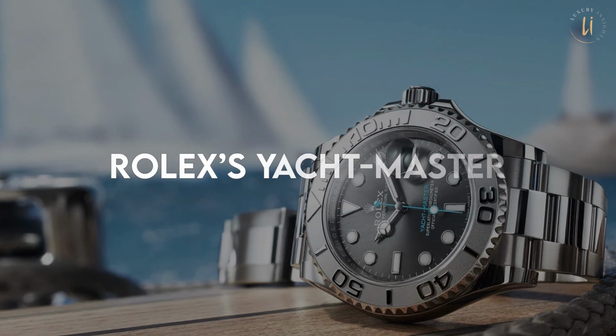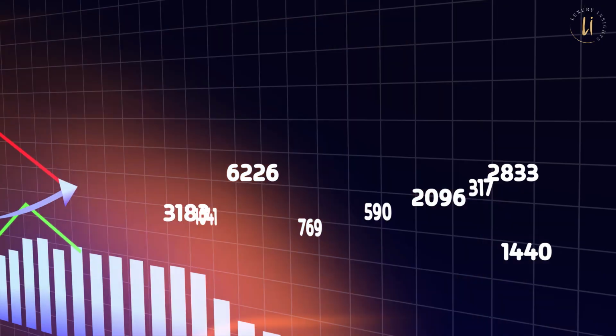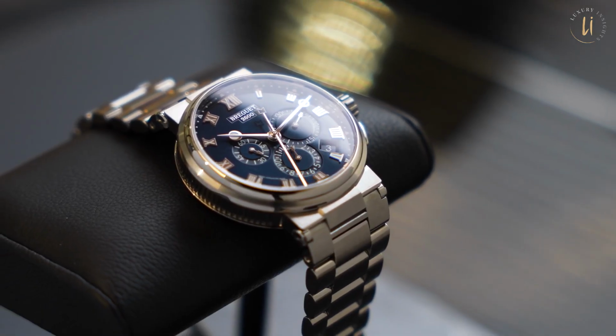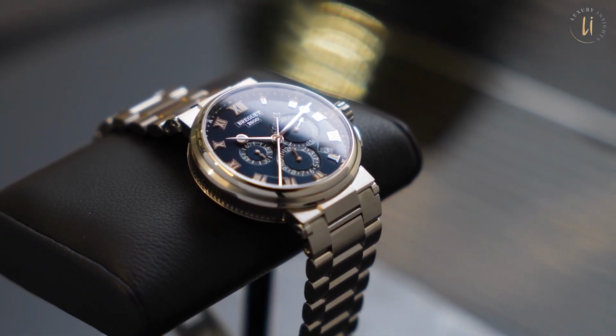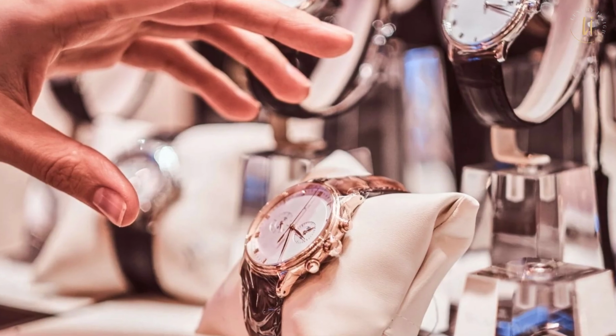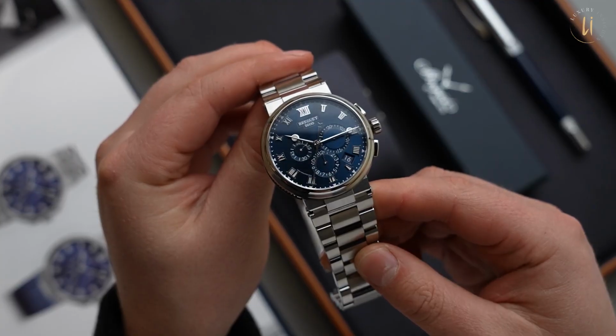Compared to Rolex's Yachtmaster, which often retails around $14,000, but trades above that on the grey market, the Marine offers more artistry and finishing for not much more money. If you're hunting for one, the best options are authorized boutiques or trusted grey dealers, where you'll sometimes see stainless steel variants closer to retail.